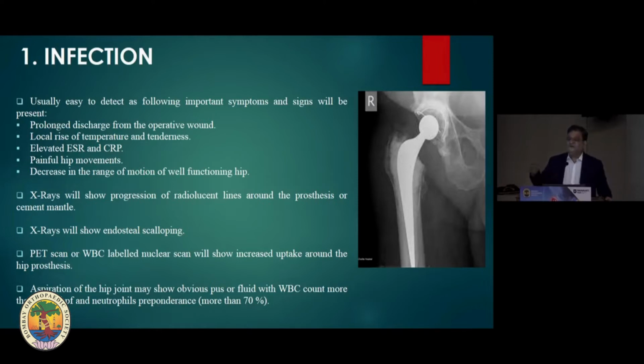Or if it becomes an acute hematogenous infection afterwards, like a delayed infection, then a well-functioning hip will suddenly become painful and there will be a decreased range of motion. That is pathognomonic of a late onset infection. Obviously, the X-rays will show progression of the radiolucent lines around the prosthesis and the cement mantle. Sometimes you may see endosteal scalloping also. PET scans and WBC labeled nuclear scans are also of help. They show an increase in the uptake.